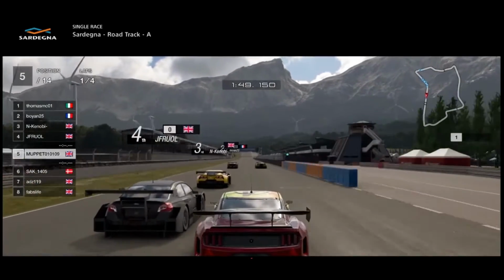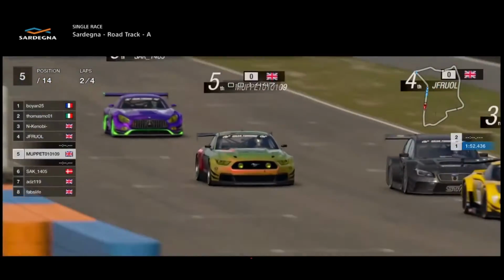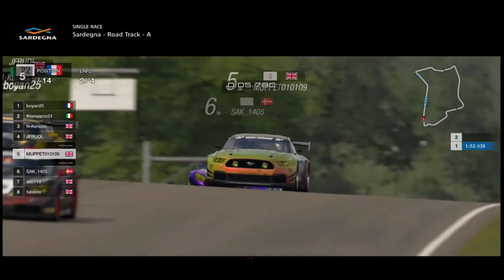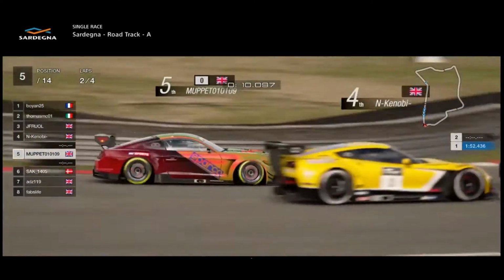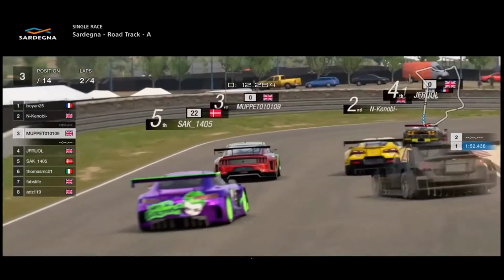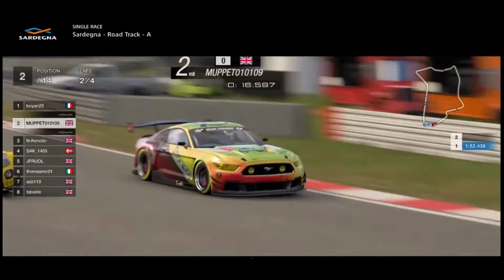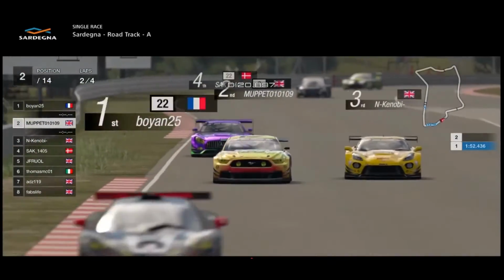I'm just on the right hand side of John here. John right in the slipstream of Josh in that Corvette. Now that Corvette is not slow. I think it matches the Mustang for top end speed, which means I can't catch up and he won't pull away. However, John will use that tow to get ahead, and he has done, but it looks like he's just run a little bit wide into the gravel there. I'm not sure what's going on there. But he's back on the track, as you can see behind, and we're all okay. We've all survived whatever happened there.